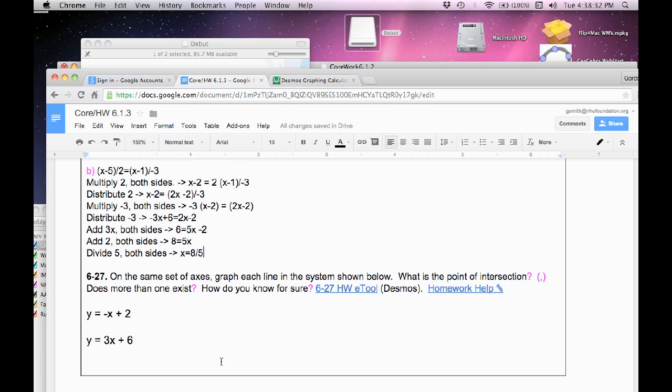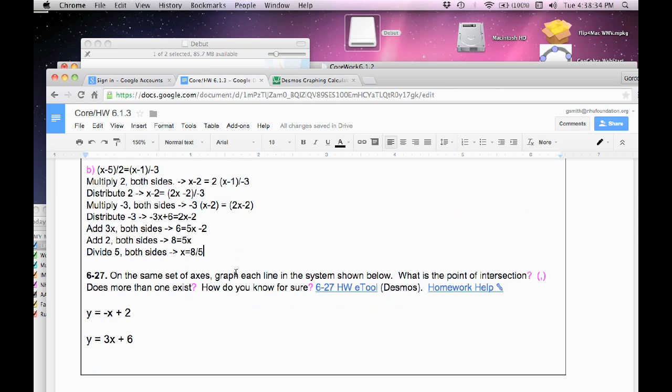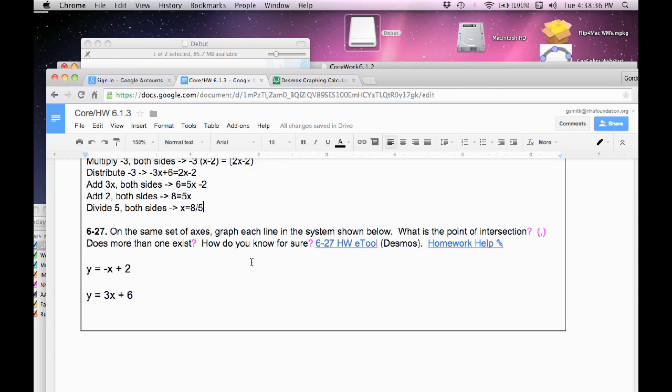Okay, last. On the same set of axes, graph each line in the system shown below. What is the point of intersection? Or does more than one exist? How do you know for sure? So we can just graph them. And when we do, we'll find that y equals negative x plus 2 and y equals 3x plus 6. They either graph in multiple places or one place.